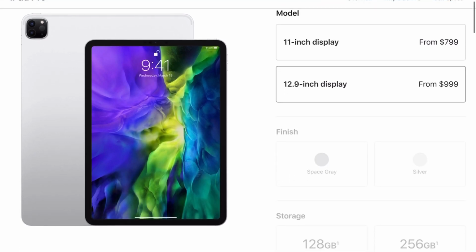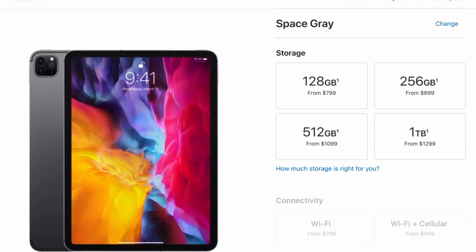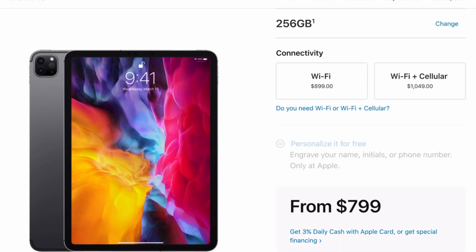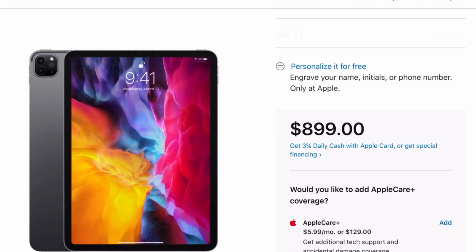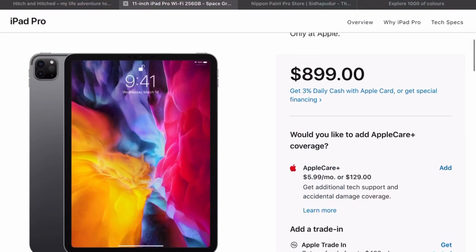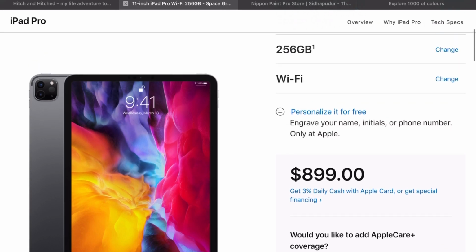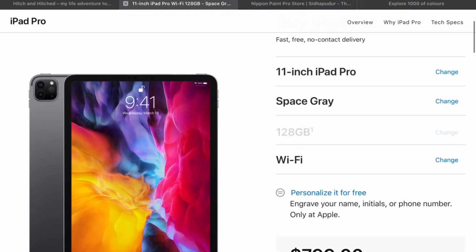It's priced at $799 for the lower spec model, and I decided to get the 256 GB Wi-Fi model because I wanted more storage on the iPad. I needed the storage because I'm planning to do video editing on this device, so I may require the extra storage in the device itself to store the raw footage of my recordings. Speaking of editing video, I did find that the iPad Pro does perform slightly better than the 10.2 when I edit my videos.